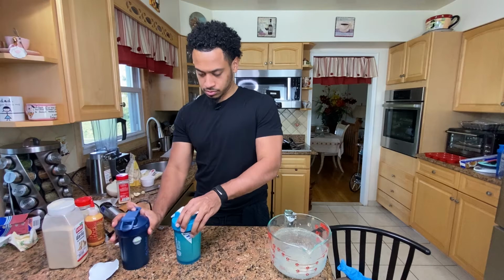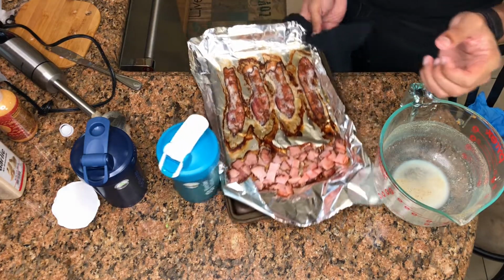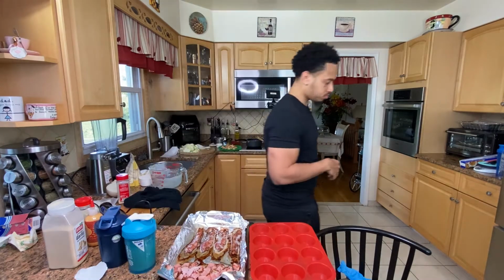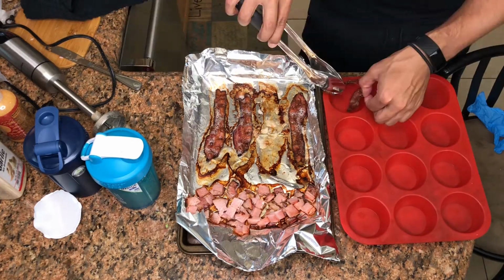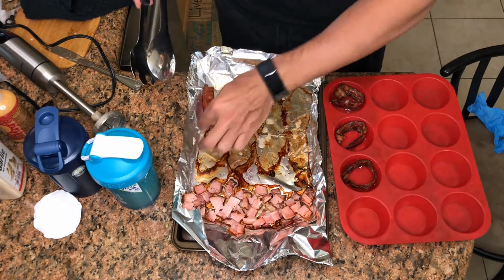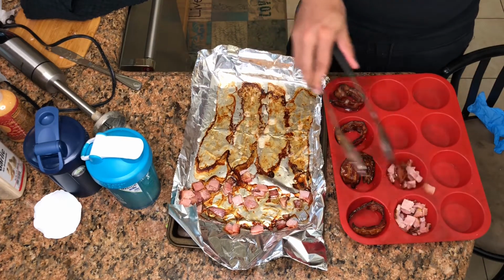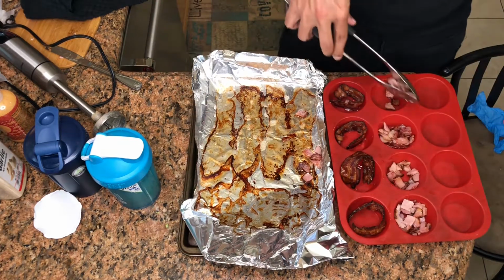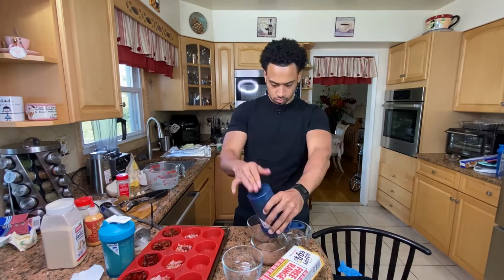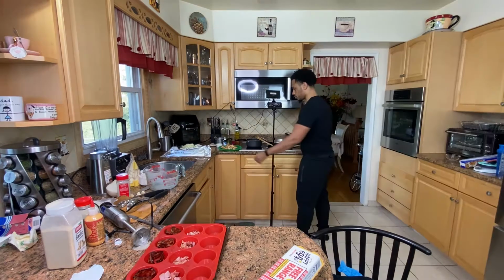Forgot about the bacon. That's unfortunate. Let's get that out. Gonna have to kind of switch up our plans here, aren't we? Should be fine. Okay, I want to do this first because we're almost done with it before starting something new. That shrimp is done.